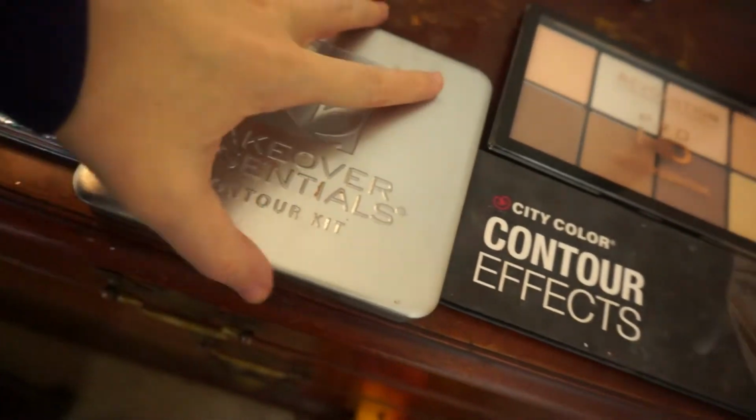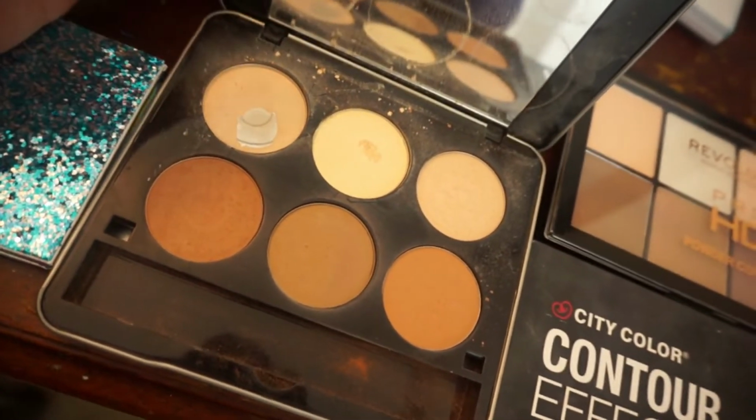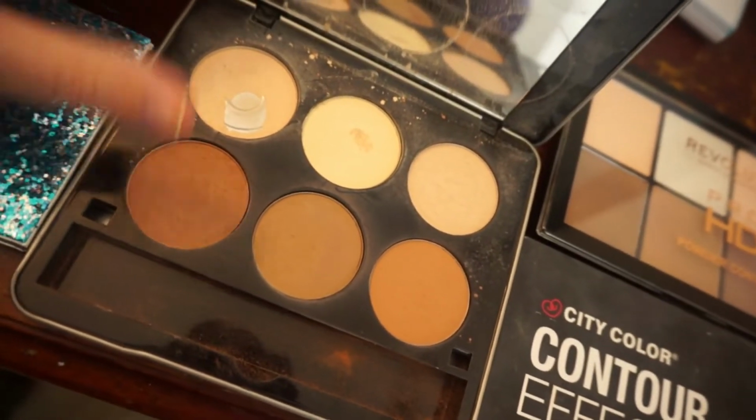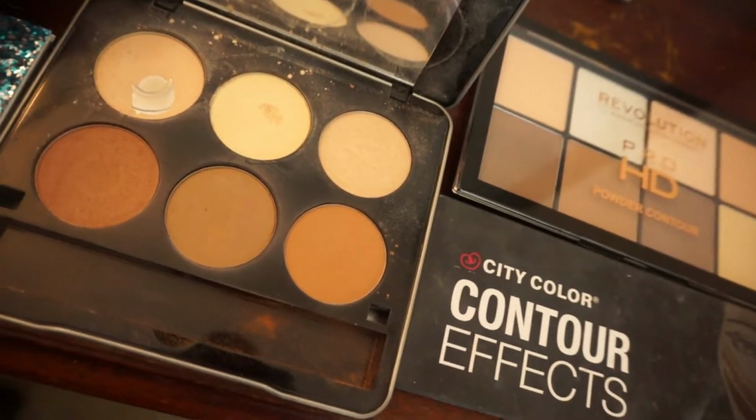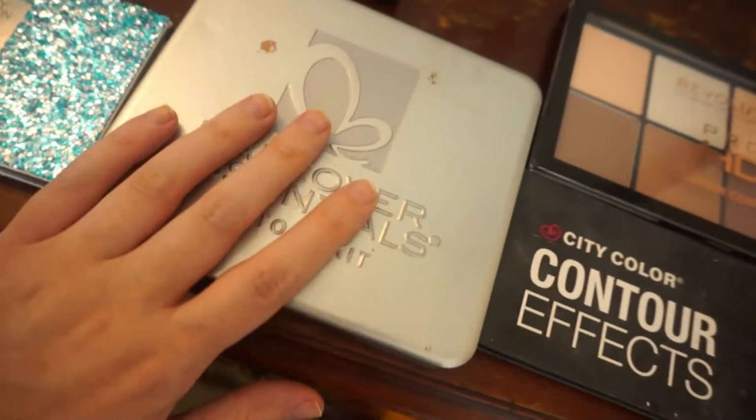The first is this Makeover Essentials Contour. I love this palette. As you can see, I've already hit pan on one. I'm about to hit pan on this one. And I love this palette so much. I actually forgot I had it. So I'm going to start using that one again.